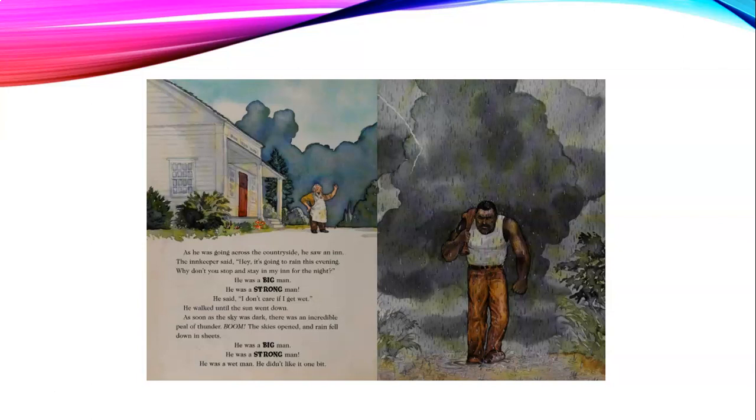He walked until the sun went down, and as soon as the sky was dark, there was an incredible peal of thunder. Boom! The skies opened and rain fell down in sheets. It was raining so hard you couldn't even see your hand in front of your face. That's how deep the rain got. It was like walking in an ocean.